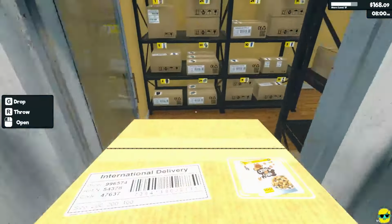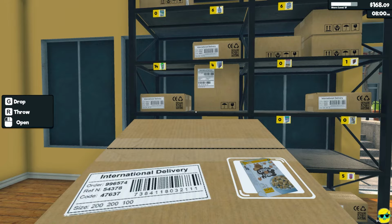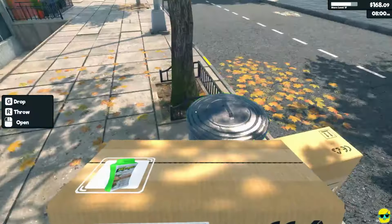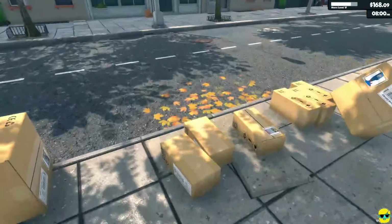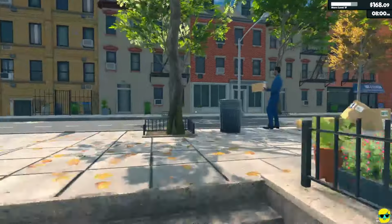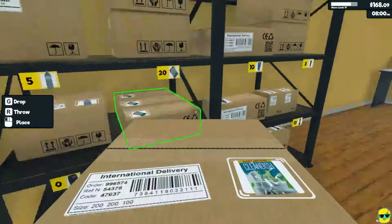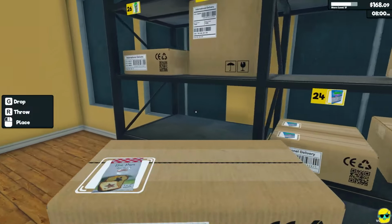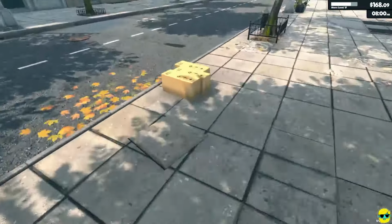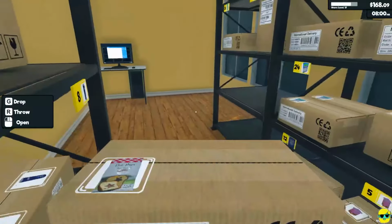All right. Chibi, where do you go? There. He's like, I know what to do. Now we're getting there.